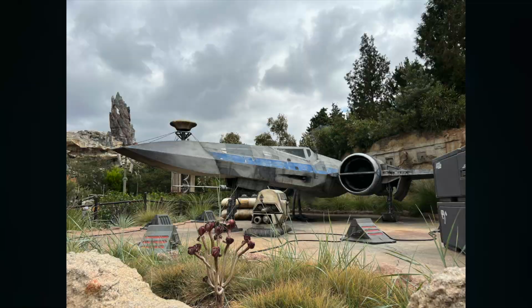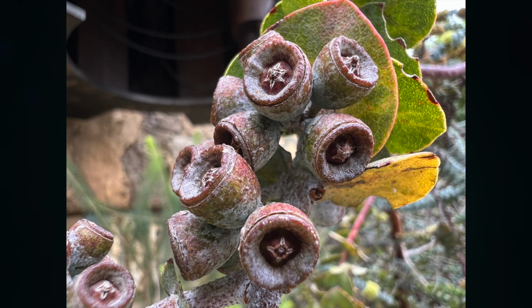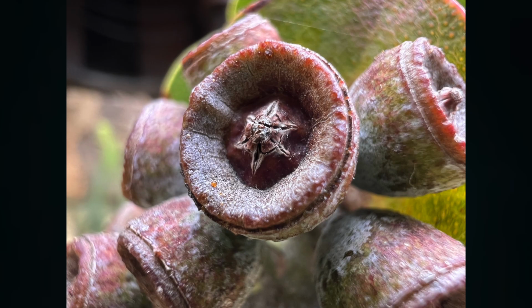I think it was artificial, but either way, it took some magnificent photos, taking a look at just the regular buds and then zooming in and getting a really up-close personal look at it. It turned out amazing. So there are a lot of pictures in here. I was using it, I'm like, wow, this is good.